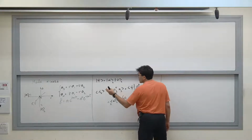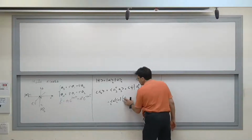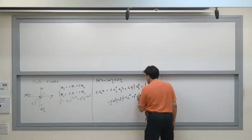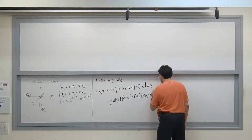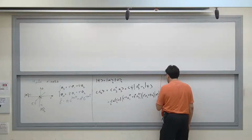Let's assume R and T are real numbers, just so I don't need to put stars everywhere. But normally I would put here, of course, R star A1 dagger plus T star A2 dagger, and here would be R A1 plus T A2, and then here same thing, alpha on 1 and 0 at 2.